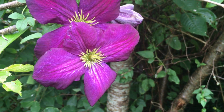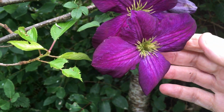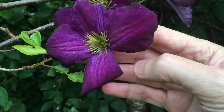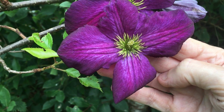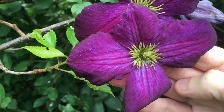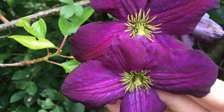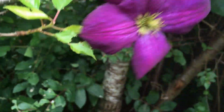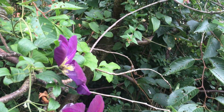Isn't that beautiful? That is clematis. And I think this is absolutely gorgeous. Look at that, I mean, come on. Isn't that lovely? Bees love it. Moths love it. I love it. We all love it. And I think it loves the cherry tree because it's growing in amongst all the leaves of the cherry tree. Look at that.